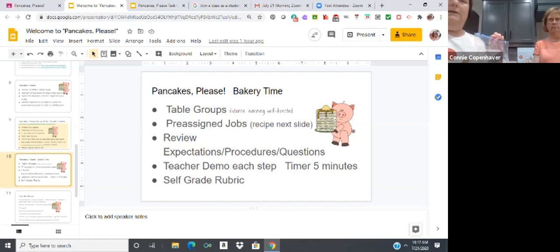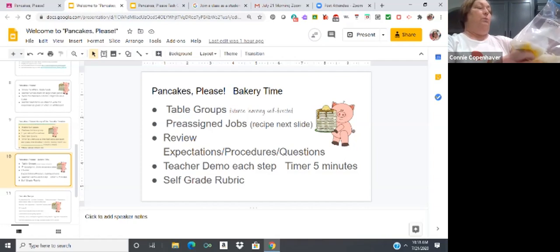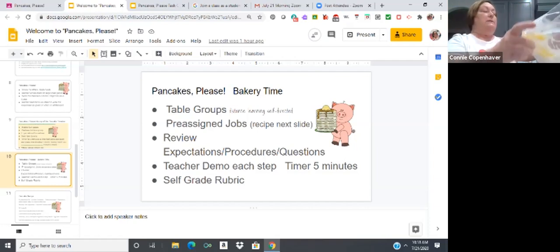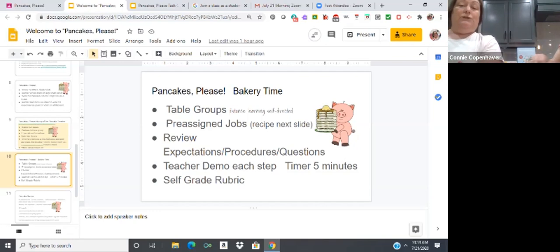So I'm going to have Dana open the dry ingredient. I'm going to put in the wet ingredient, which is the one egg yolk and the 1 cup of milk. And this makes it enough for one group. And then Dana's going to close that up and make sure it's closed and secure. And we talk about making sure it's closed and secure on our jobs.